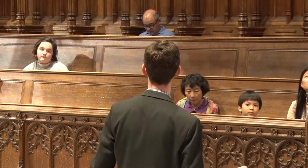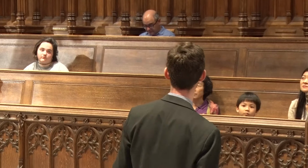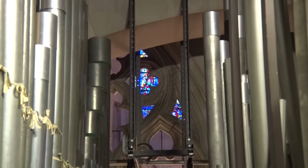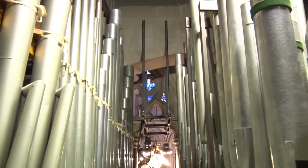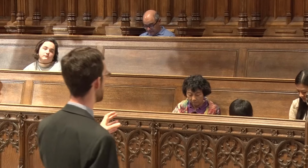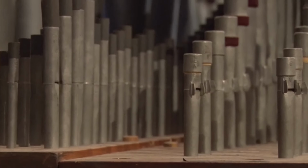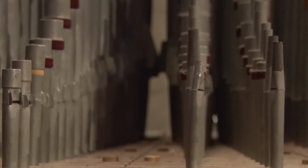We have 61 keys in the keyboard, so we need 61 pipes for each set of pipes. Each sound, such as a trumpet or a flute or a string, has to have a different pipe for every key that corresponds to it. And then, if you want to use a trumpet or a flute or a string, you need a different set of pipes for each of those. So if you're doing some really quick math, you're going to realize when I tell you that there are 200-ish ranks in the organ, or sets of pipes, you can already get up above 10,000.